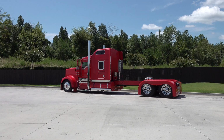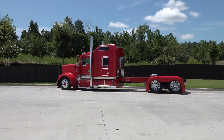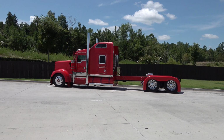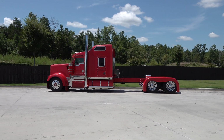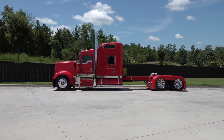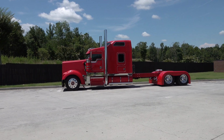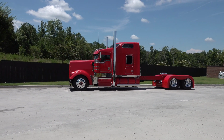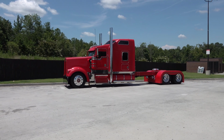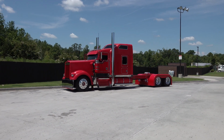How many gears is it? No, it's a straight 10. I had a 13 in it, and the reason I took it out is because I wanted everybody and anybody to be able to drive this truck. It is just that simple to drive. There's no splitting gears. The double stick is my high and low range. So you go through the low side, push the stick forward, go through the high side, and repeat.